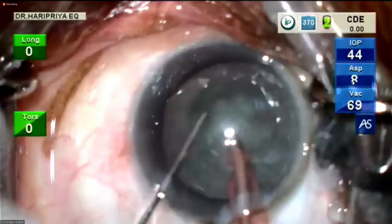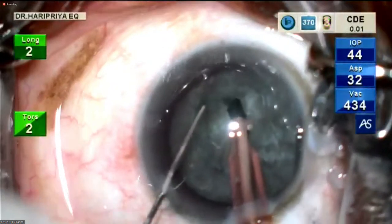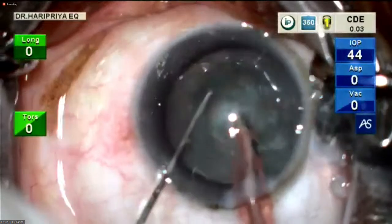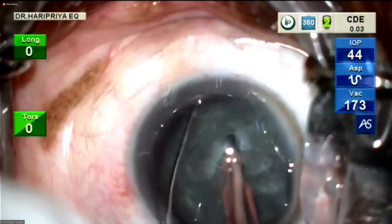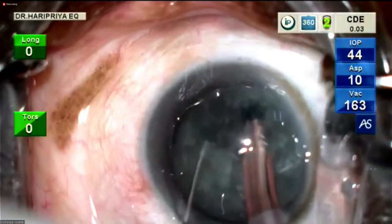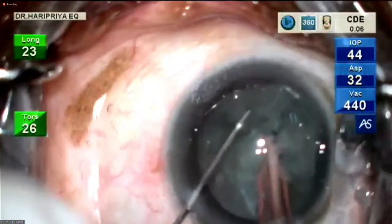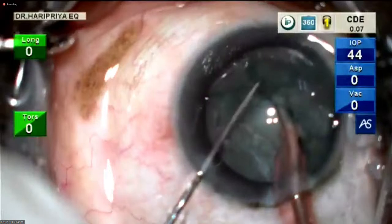So the horizontal chop technique works well for a soft cataract like this. You can always sub-chop, you can always use your tip first as well, or you can place the chopper on the equator and then support and move it horizontally from the periphery to the center and then make it into a smaller fragment. So what's your torsional power that you have kept as the limit?